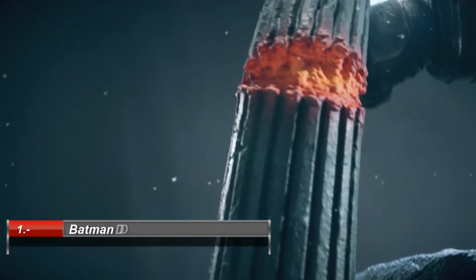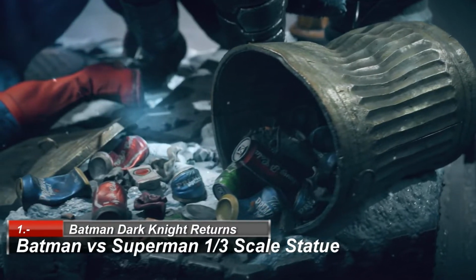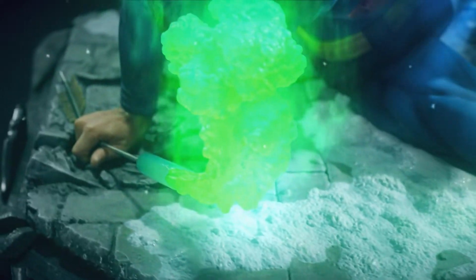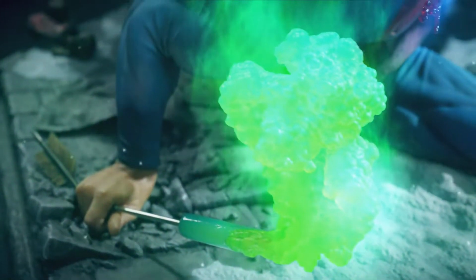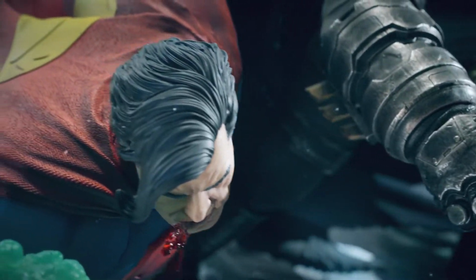And number 1, Ultimate Museum Masterline 1/3 scale Batman versus Superman diorama based on The Dark Knight Returns. And wow, I was impressed. This came out of the left field. I wasn't expecting this, and I'm telling you, I'm not really the biggest fan of The Dark Knight Returns.